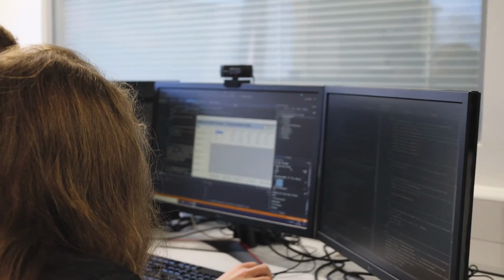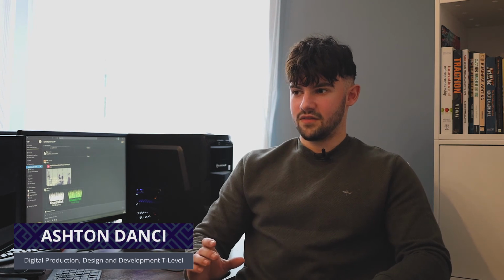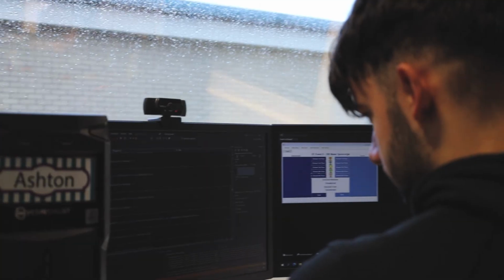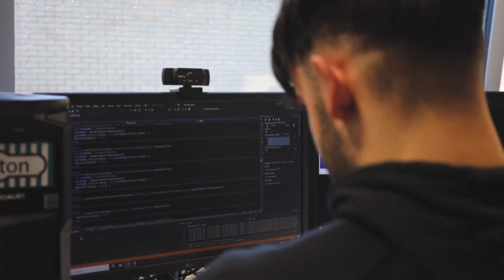I'd say the work placement has exceeded my expectations because I didn't think that we would have a structure on what to do. I thought it just would have been random jobs that they didn't want to do. But instead we've been assigned a whole sector that we're doing as a team just by ourselves, but also working with the others. It's like a big collaboration, but it's also a project that's been solely by us.